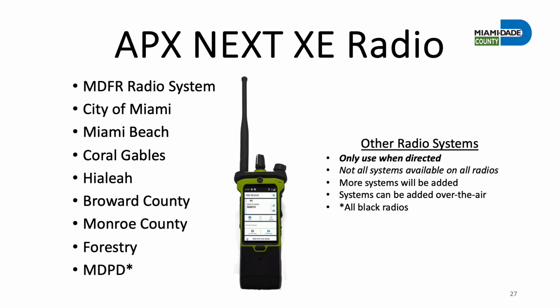Interoperability with other public safety agencies is an important feature included in the APX Next radio. Accessing other public safety radio systems should only be done when directed.